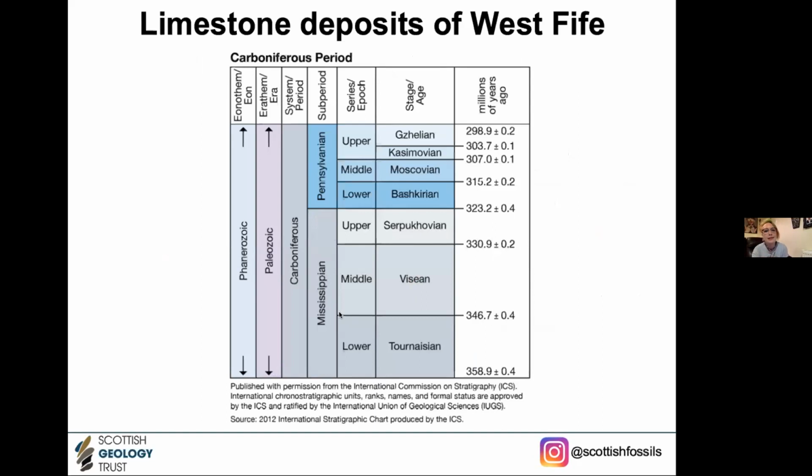The Tournaisian is a lot more famous because this is where you start to get tetrapods, so you start getting animals moving from the sea to the land. But also in the Viséan, during this period, that also gave rise to a lot of other evolutionary trends, particularly among sharks.